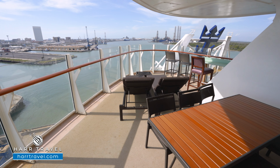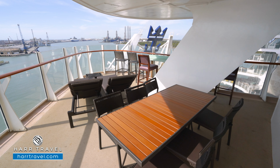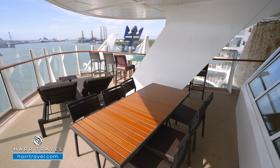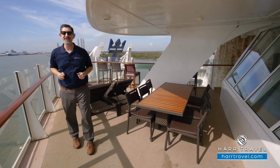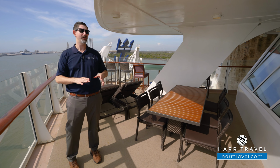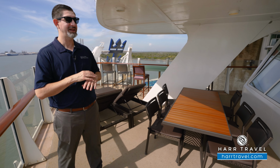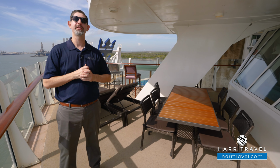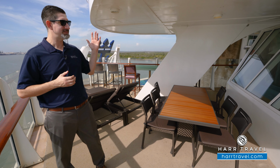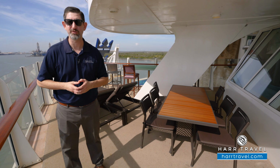Now also out here, you're gonna find that full dining room table. So you can sit out here for every single meal. You can imagine a Caribbean sunset in the far distance. In fact, one of my favorite things as a travel advisor is when my guests send me pictures. And I just got one from this very suite a few weeks ago where they were sitting out here with the family. They had a delicious meal from one of the specialty restaurants. And then they were playing dominoes as the night went past. They said it was one of their favorite memories they've ever had on a cruise ship.